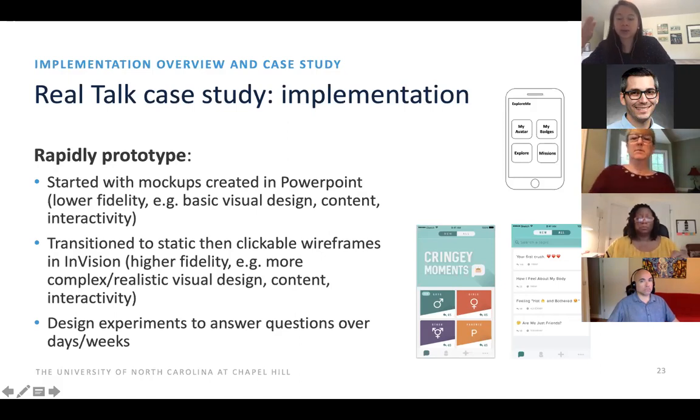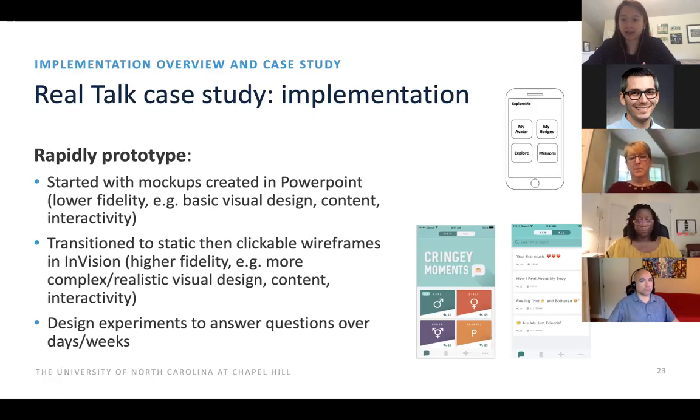So after we did a couple rounds of that kind of testing, we then transitioned from the static testing to clickable wireframes in InVision. There's technology out there to create higher fidelity prototypes, so prototypes that are more complex and realistic visually with regards to content and interactivity. And then we designed experiments to answer questions over a period of a couple days or a couple weeks so that we could iteratively collect information and then use those data to make informed decisions.